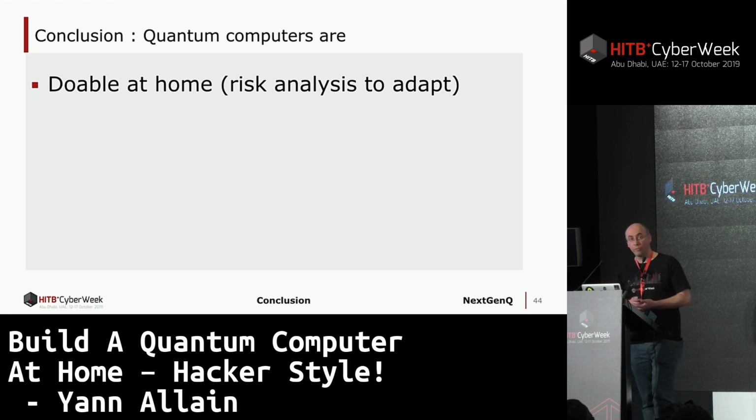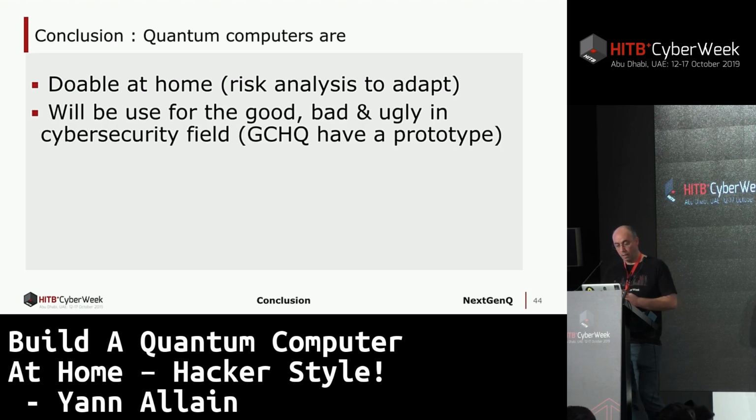So, as a conclusion of this talk, I would like to share with you the main points. Quantum computers are doable at home, so you need to adapt your risk analysis. They will be used for good, bad, and ugly. As usual in the cybersecurity field, remember, TGSQ have a prototype, and others have also a prototype. I have my own prototype.